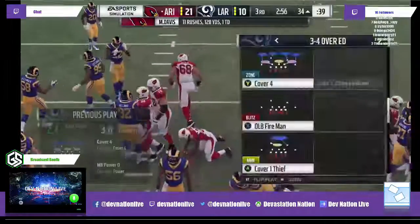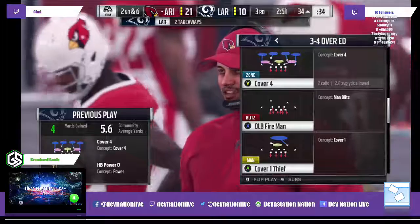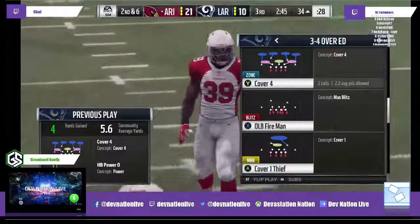Another halfback power. Last time the halfback power was to the left, this time to the right. And 2nd and 6. Mike definitely in field goal range at this point. Can really benefit your team right now.